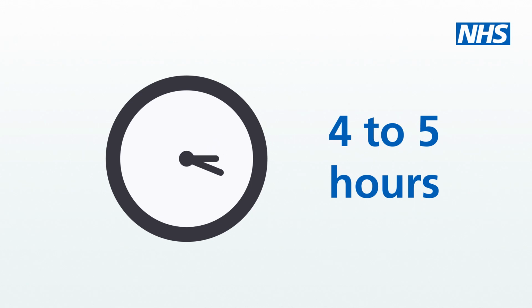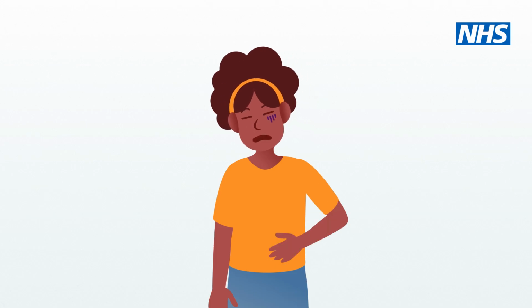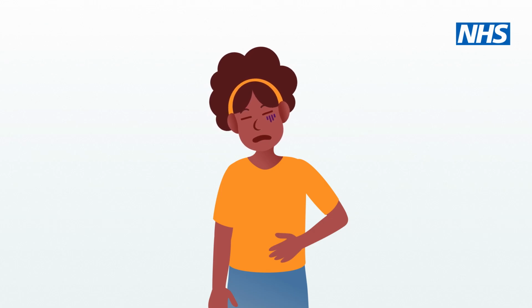The collection usually takes about 4 to 5 hours. If enough stem cells aren't collected, you may be asked to return for a second day. This would involve more GCSF injections and a hotel stay. Stem cell collection is generally very safe, but like all procedures, it can have side effects. These will be discussed again on the day of your donation.